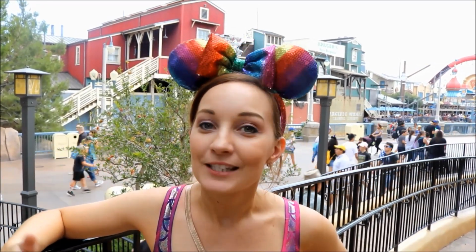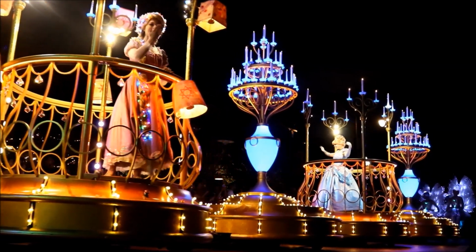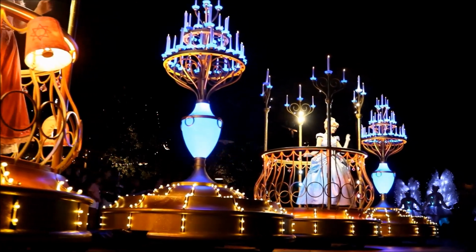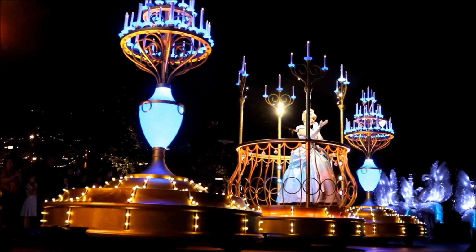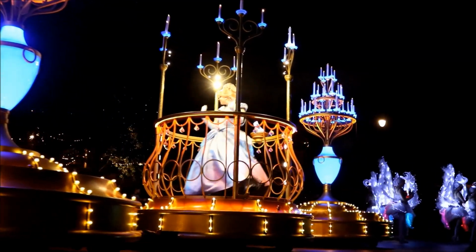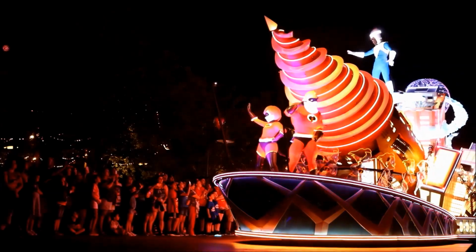My first stop was a shop to get my rainbow mini ears. Grab a map and a times guide to help you plan your day. Make sure you don't miss the parades at Disney parks. They're the best. Alright guys, I've got my Minnie Mouse ears, they're pretty cute, and I've also just grabbed a map. Now the first place we're going to head to is the Guardians of the Galaxy ride, and here we go!